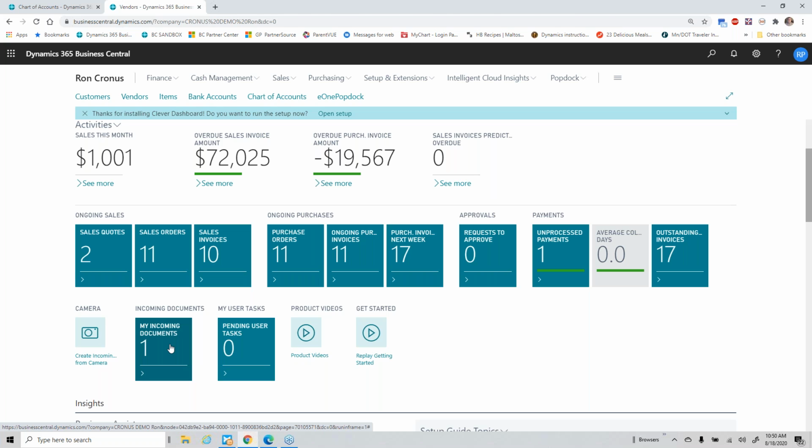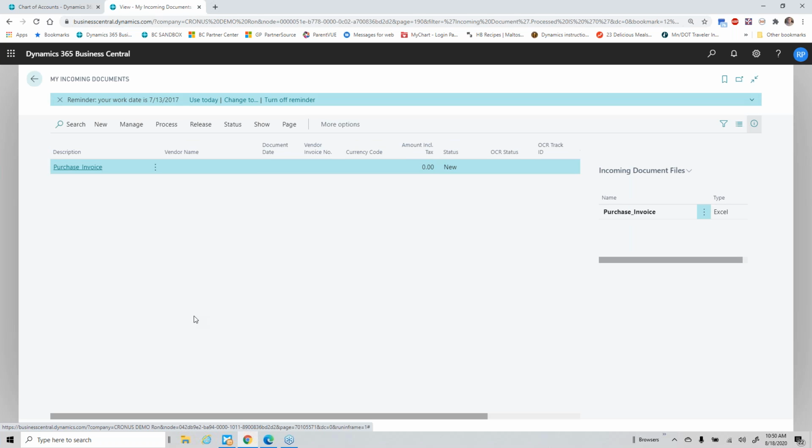So Business Central actually has an integration tool through Lexmark that allows your vendors to email purchase invoices to you, and it will scan those documents and create the purchase invoice automatically. There's a free limit of 75 or 100 per month, and then there's a nominal fee after that. But it really is a time saver when you don't have to continually recreate purchase invoices.